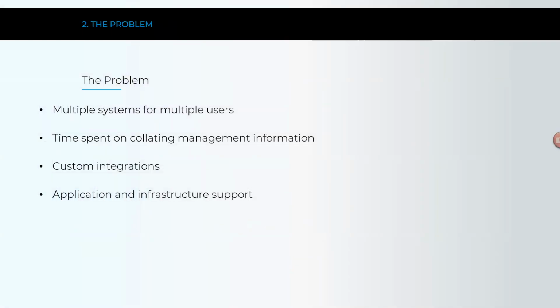So the problem we're looking at today is that there are multiple systems that are available for lots of different users. So you might be using P6 for scheduling, you might be using PRA or other risk licenses for risk management. You might be using exporting data out into reporting tools. So that's a problem. You've got to maintain all of those. So OPC is one solution.